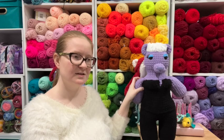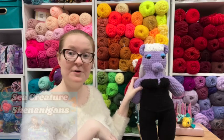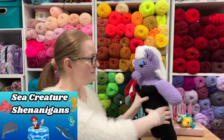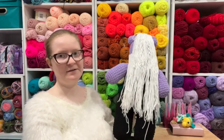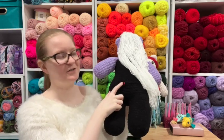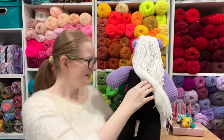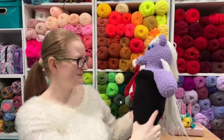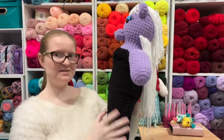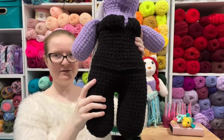So she's a work in progress, and if you want to see those vlogs, they're part of MerMay. But yep, she still isn't done. Look at this hair. I even have her stitch marker to make sure I don't lose this stitch so I know where to put the first tentacle. Because it's black yarn. But she's also got a chest, a little bit. She's got hips. Woo! Yeah, girl.